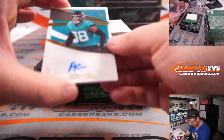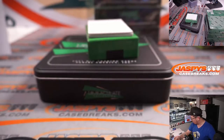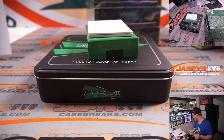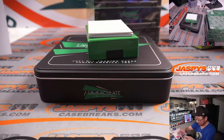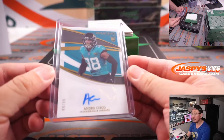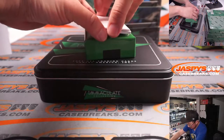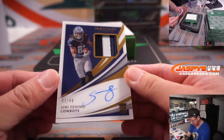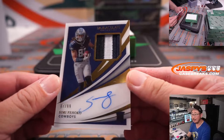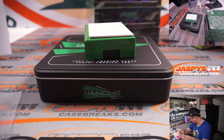A couple more here. We've got Andre Sisco, 99 out of 99. Jaguars. Jaguars 9. That'll be for Sean Maddock. And the last one here is Simi Fioco, 97 out of 99. Two-color patch, an on-card autograph for Dallas. That's another Dallas number 7 for Stephen Flatt.